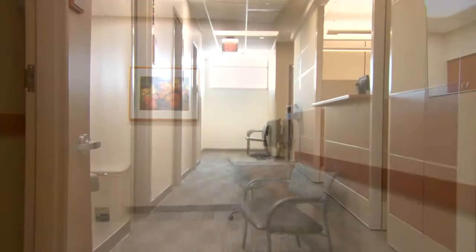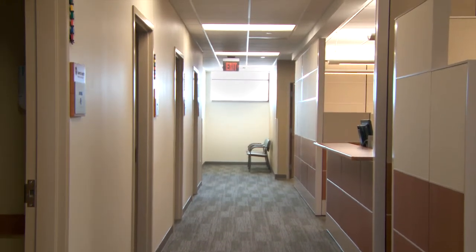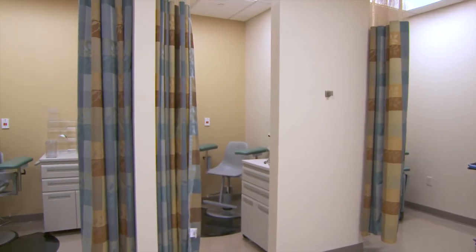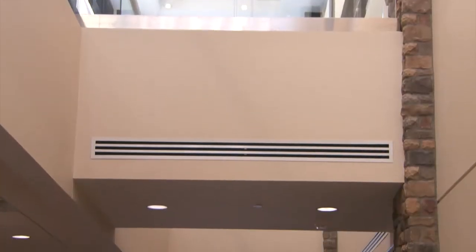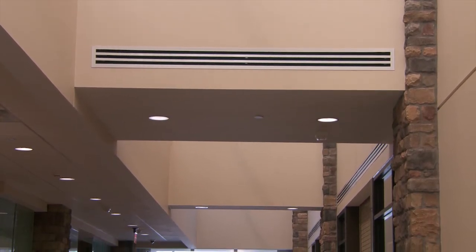We constructed all the walls between the exam rooms from floor to underside of the deck, and they are all insulated, and any penetrations of those walls are sealed. And another common leak in sound is the ventilation system. So we carefully insulated all the ductwork so that sound will not transfer from one room to the next.